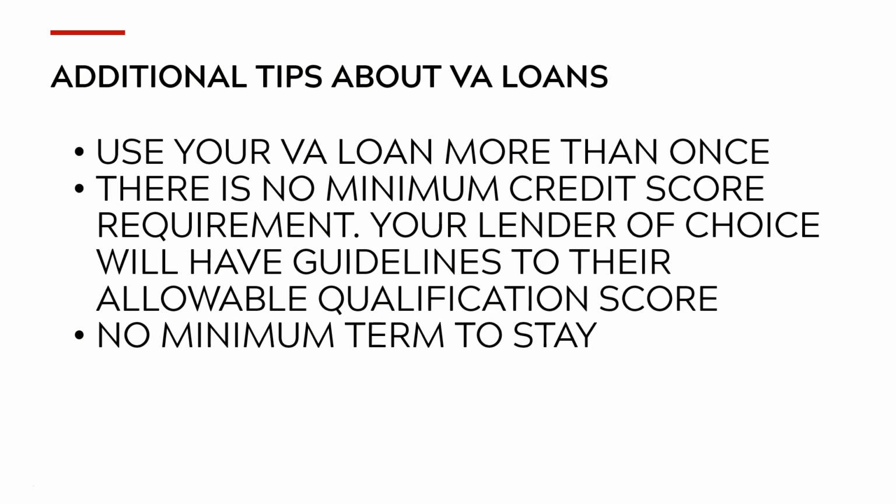Additional tips. You can use your VA loan more than once to buy a home. For example, you purchase a home, say in Virginia, and then you receive orders to report to North Carolina for 3 years. You can refinance the Virginia home into a conventional and purchase another home in North Carolina with a VA loan. You may not have to refinance your current home, but check with your loan officer about your available options. You may have to either sell it, refinance it, or you may have to use another option to purchase again.